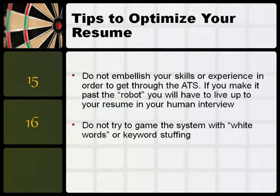Has anybody heard of people trying to put in white words? Where you put in words that you can't see, but the ATS can see them? Don't do it. The systems have been modernized, and they know to look for those words. They consider that cheating, and you'll get bumped out for that, too. So don't do that. The recruiters know about it, and they'll just say, we don't need that mess.